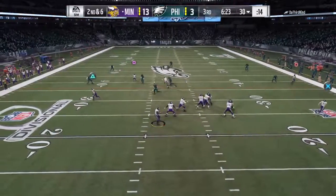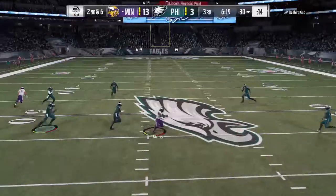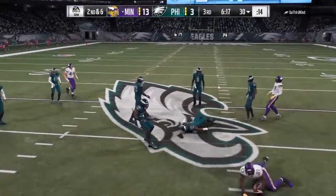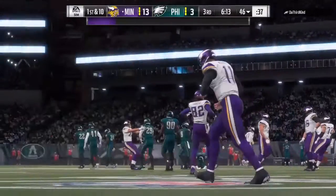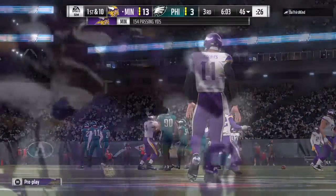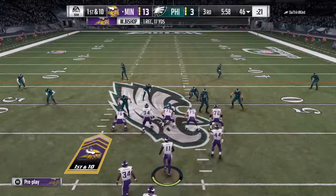Now a shotgun snap as they'll look to throw. Over the middle, complete. That's Bishop. And able to get this one across the 45 before he's brought down. 17 yards on the pickup there. The drive will continue. It's a first down.